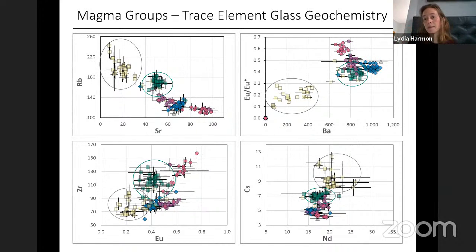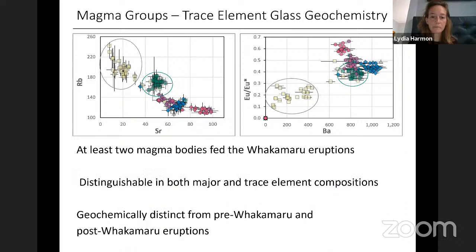In the trace elements, things can vary by tens to hundreds of parts per million, and in barium, up to 1,000 parts per million. And so here the groups become much more easily distinguishable. And so now the yellow and the green Kohiawa magmas become more distinct.